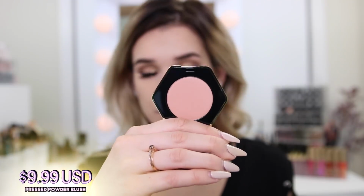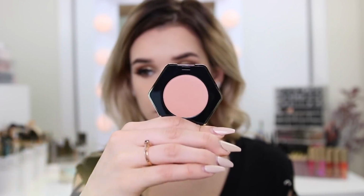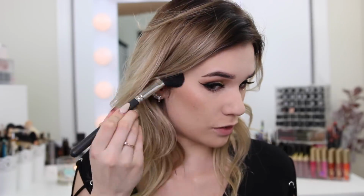Next up is blush, and I'm using their Pure Radiance Powder Blusher. Sheer coverage, luminous finish. I'm applying it just in between the contour and the highlight. Who knew H&M beauty is killing the game? So I'm loving this blush. The shade is beautiful. I wonder if it lasts long though.